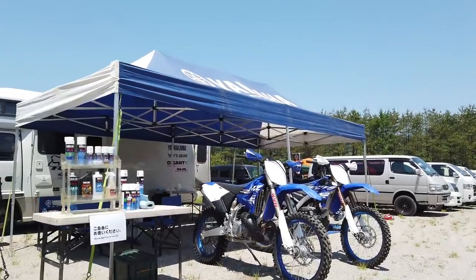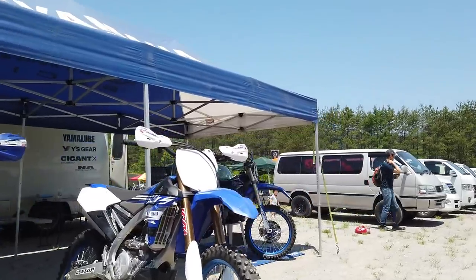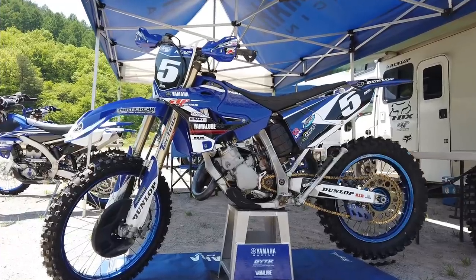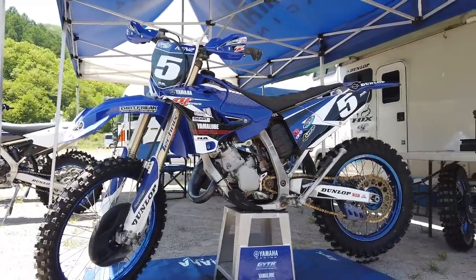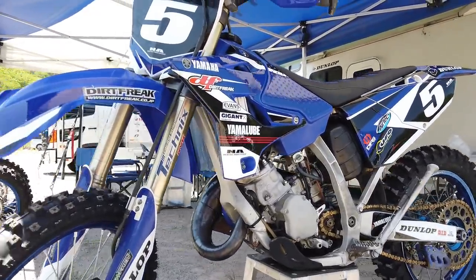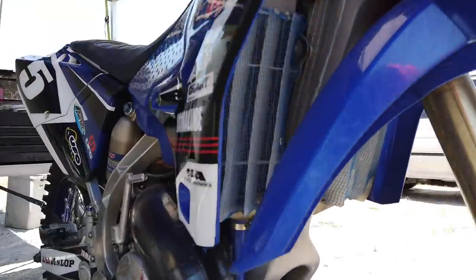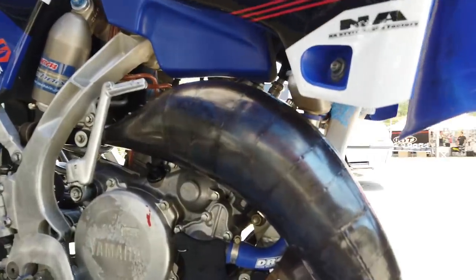And this is the Yamaha team. And this is number five, and the rider is Suzuki-san. And it's a 125 Yamaha, so it's got a custom pipe on it, which is quite interesting, hand welded. You can see there.